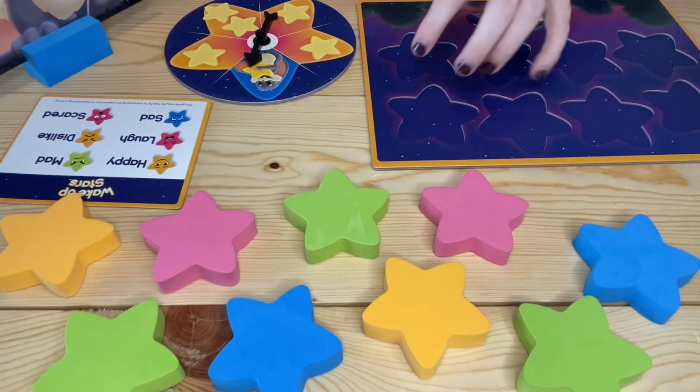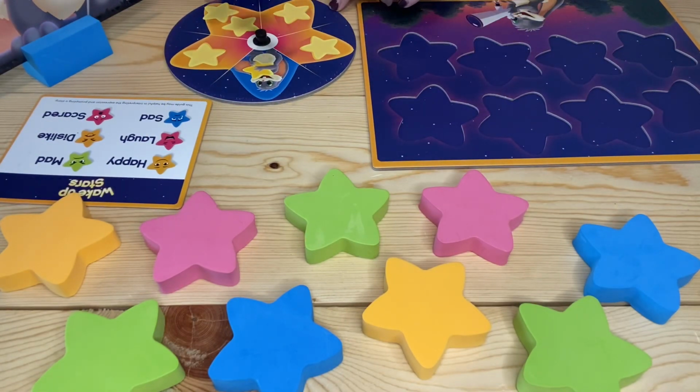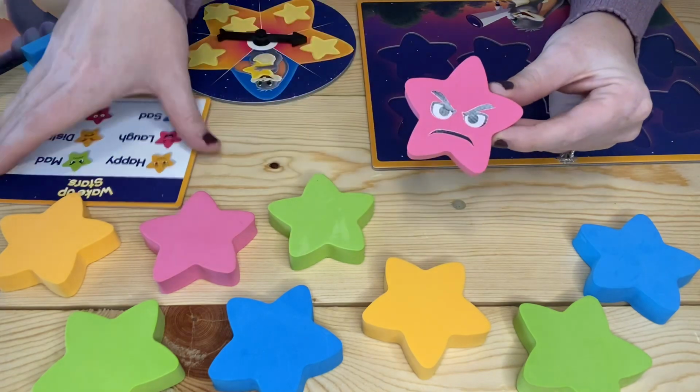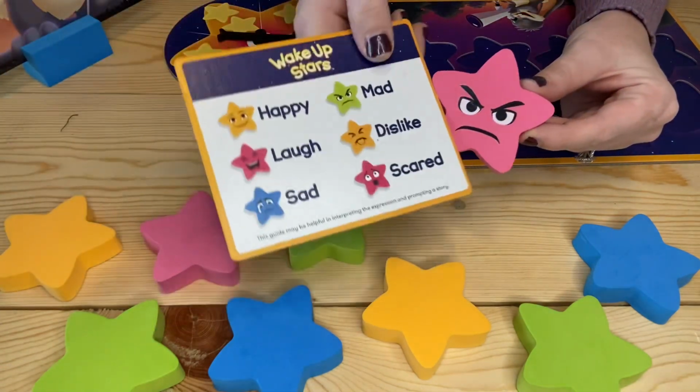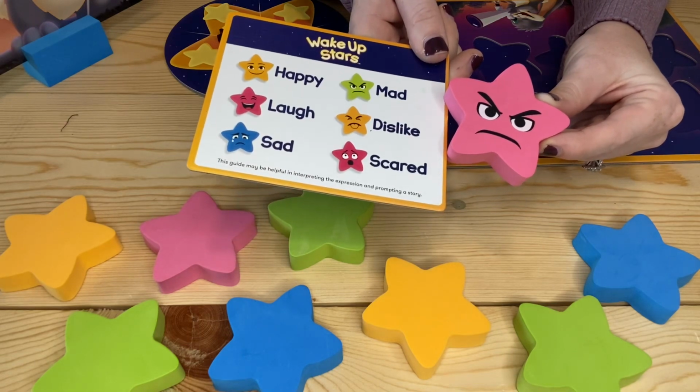In Wake Up Stars, you're trying to be the first player to fill up your star board. On your turn, you will spin the spinner, and it'll tell you if you need to draw 1 or 2 stars, or Tibber, but we'll get to that in a second. If we spun 1 star, I would flip over 1 star here, and it shows me an emotion. The emotions card here will tell you exactly what that emotion is. This one is mad.